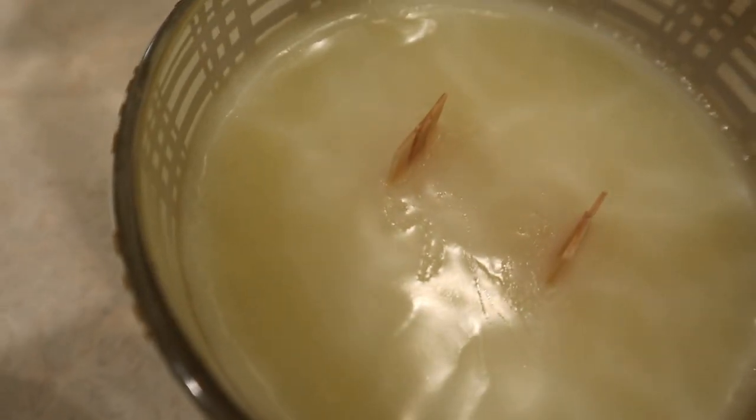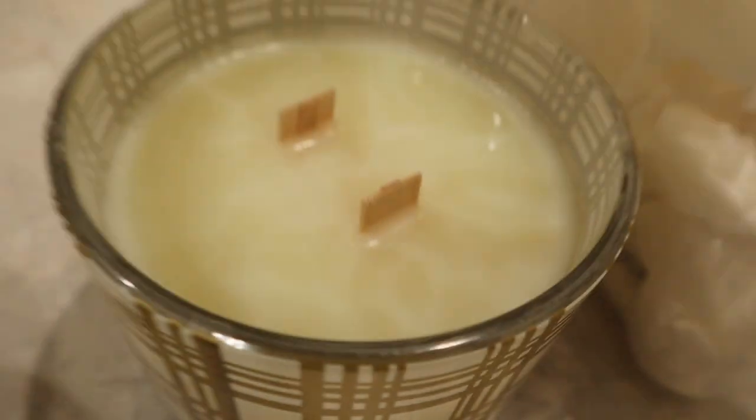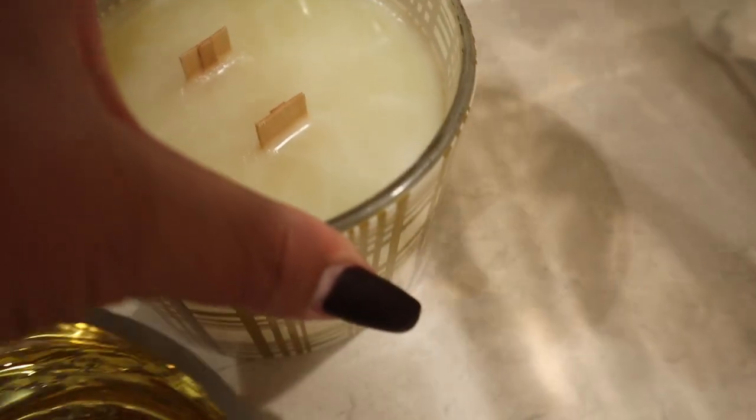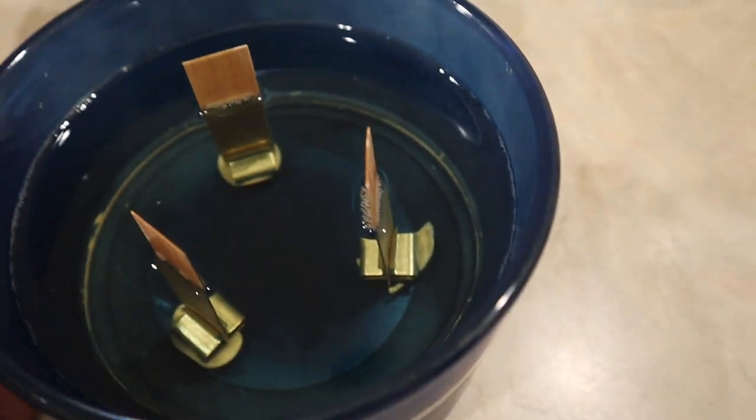And this one looks a lot smoother, and I'm hoping it's due to the coconut oil that I put in there. So yeah, that has 20% coconut oil, as well as this one. This is the second one. This one has 20%, and then this one I put 25%. So let's see if there's a difference in there.